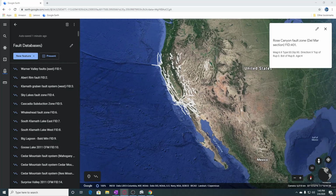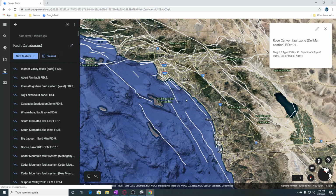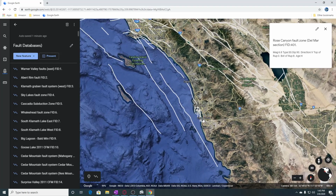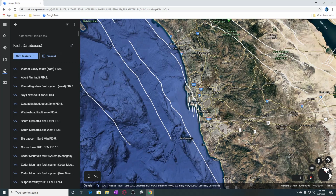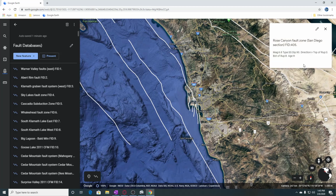So let's look where Rose Canyon Fault is. This is San Diego here. So this is Rose Canyon Fault here. We'll pull up again. And it's magnitude 6.8, type SS, dip 90. Direction VTOP of RUP 0 rupture. Bot of RUP 8 age H. So this is the Rose Canyon Fault that runs along here.